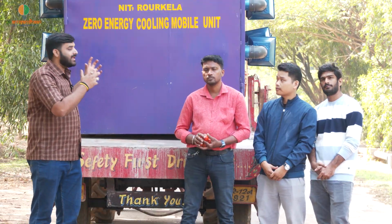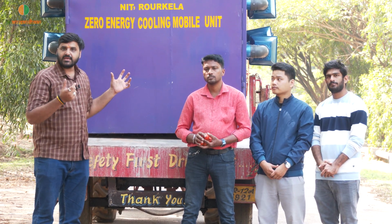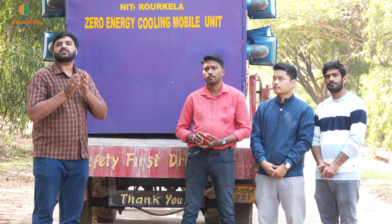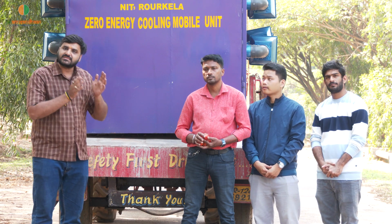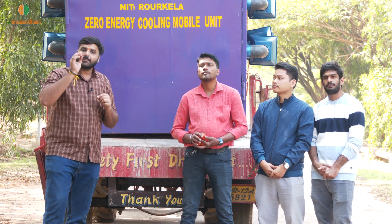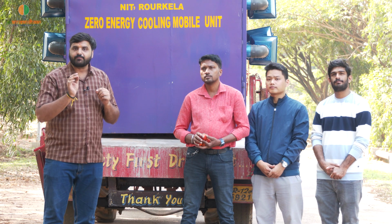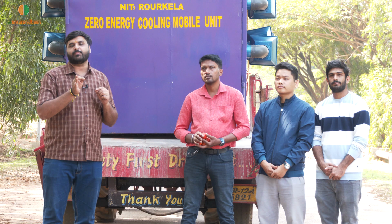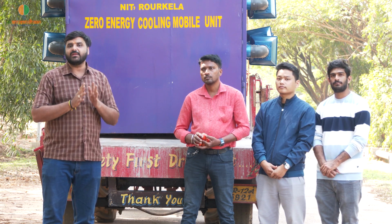As I was telling about the insulation composite layers, it also comprises sensors, air trappers, and a double insulation of thermocol, so that we can retain the temperature for a longer duration inside even if the vehicle is not moving. The requirement for the temperature drop or temperature gradient is that the vehicle should be moving. If we keep our vehicle standing, it will still retain the temperature because sufficient insulation has already been provided.